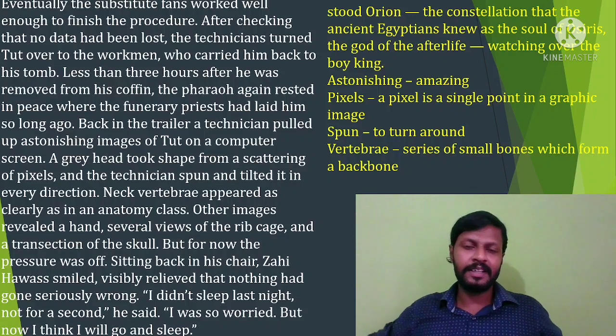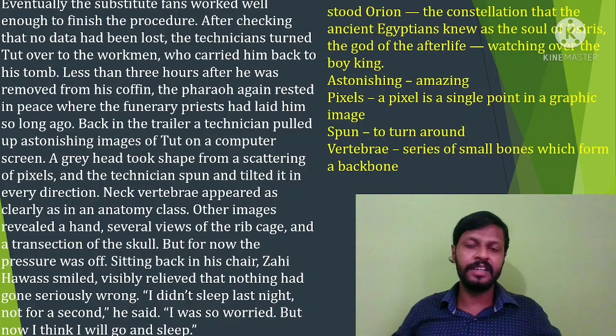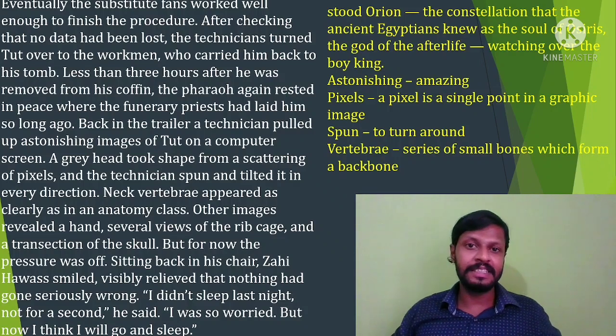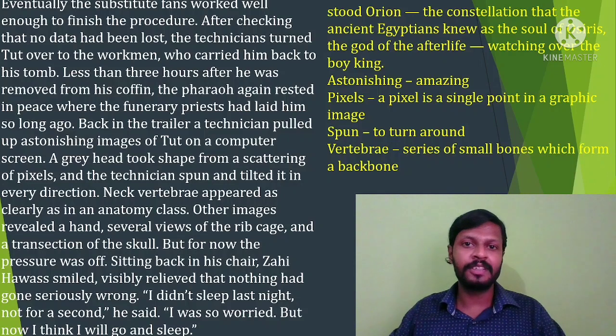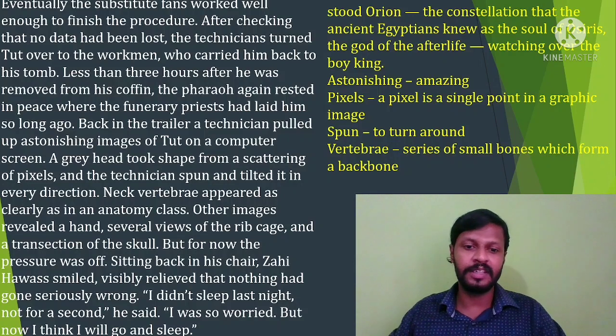On the way back, those sitting in the trailer at the back of the vehicle were checking whatever they had scanned, inch by inch. Now the pressure was no longer about finding the details of his death. Without any damage, without much problem, they had put the mummy back in the tomb. That was the happiness for Zahi Hawass.